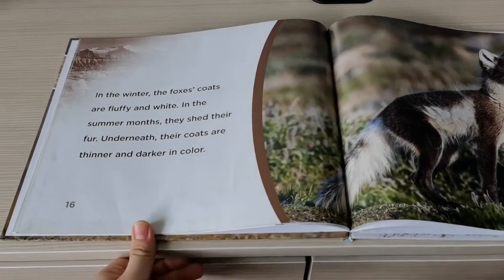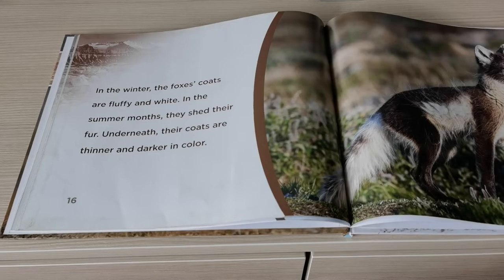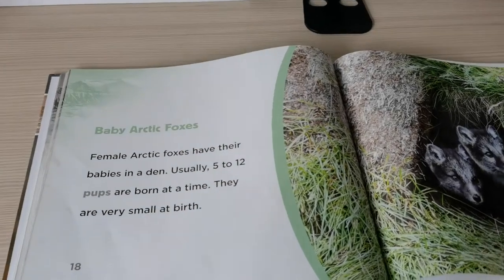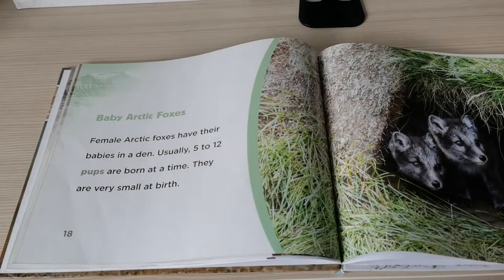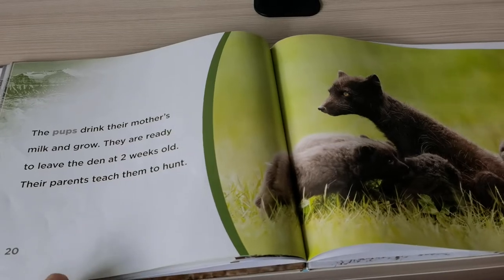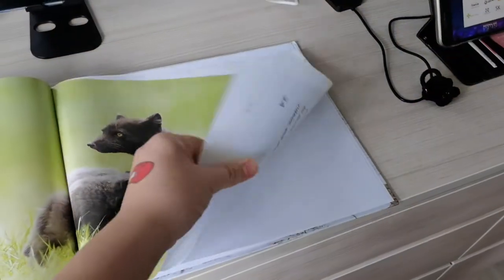In the winter, the fox's coat is fluffy and white. In the summer months, they shed their fur. Underneath is a thinner, darker coat. Baby Arctic foxes. Female Arctic foxes have their babies in the den, usually from 5 up to 12 pups born at a time. They are very small at birth. The pups grow with their mother's milk. They are ready to leave the den at about 2 weeks old. The parents teach them to hunt.